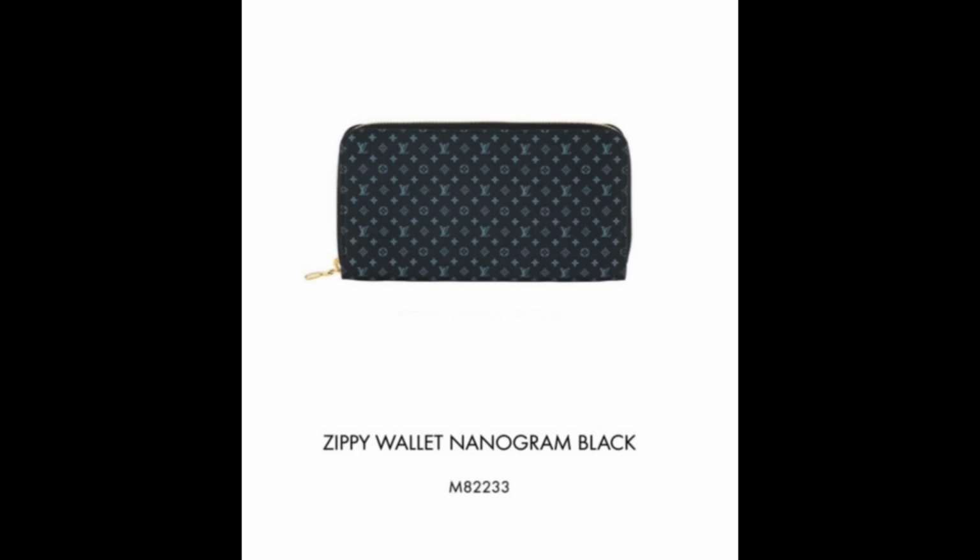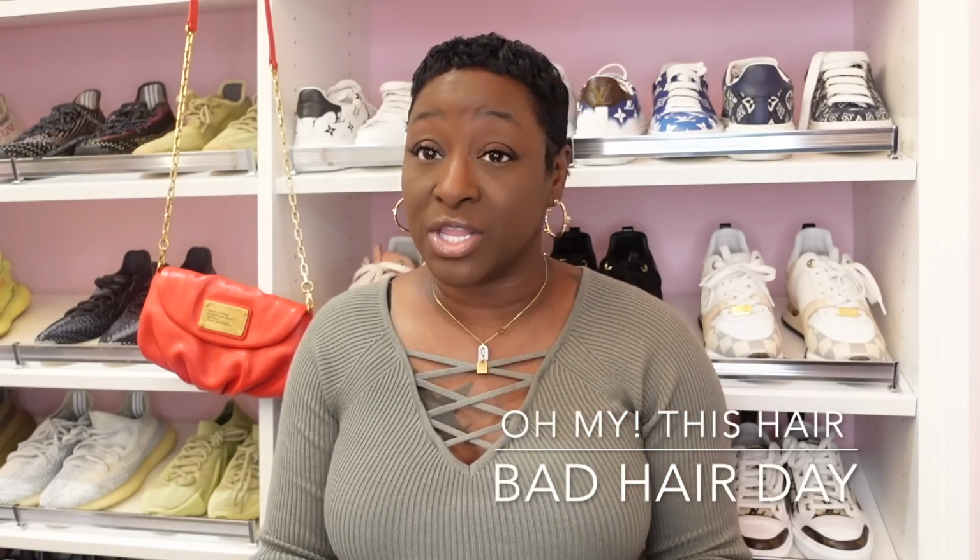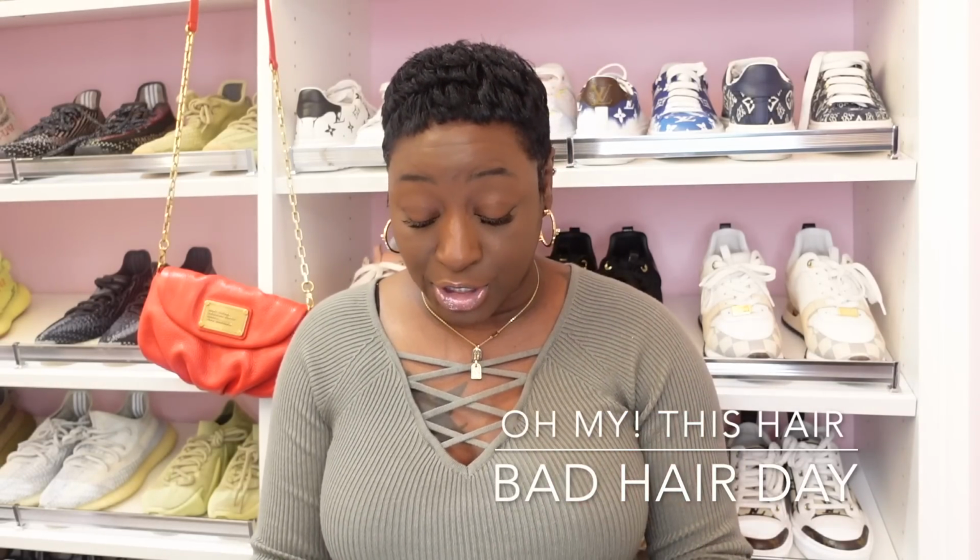I'm feeling like this is going to be too big for the Speedy or just right. I'm not sure why they did not come out with a Victorine in black. But hey, we do have other handbags that are coming out with this print and with the black color as well. So again, we have 2 Victorine wallets that are coming out, the pink and blue. And we have a black Zippy Wallet Nanogram that is coming out, and it also matches the Speedy 20, okay?